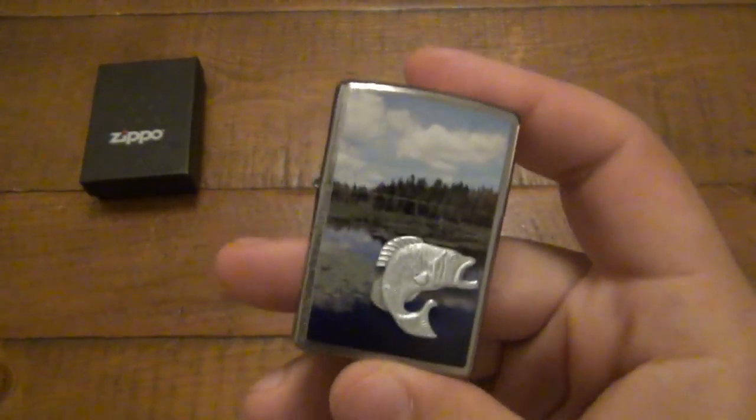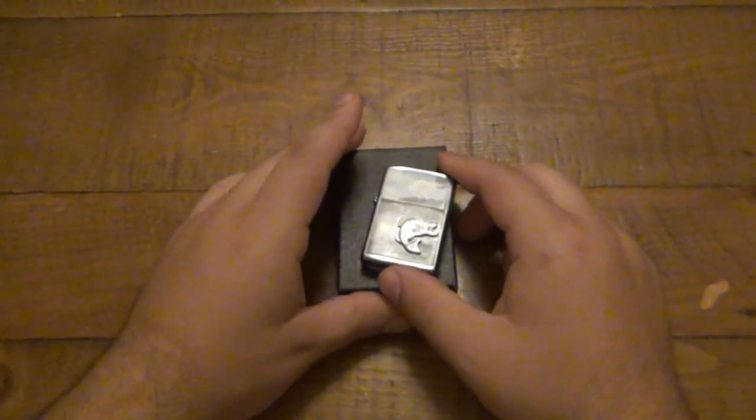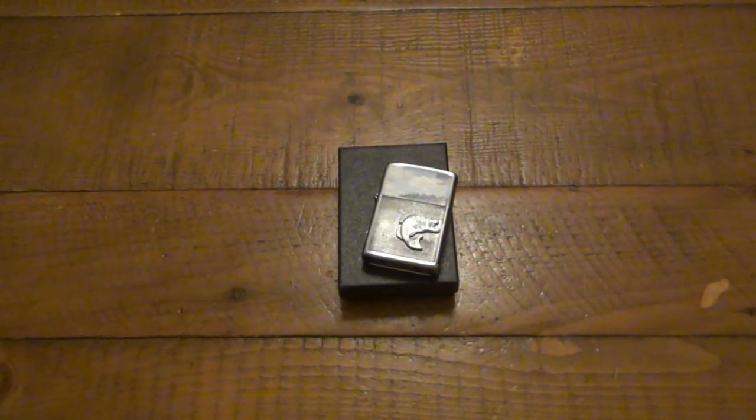So I love to hear your stories on some sentimental stuff that you guys have. Some of my favorite knives are not great knives, but they have a great story behind them. And the same goes for Zippos or anything else for that matter. So that's all. Just thought I'd share it with you guys.